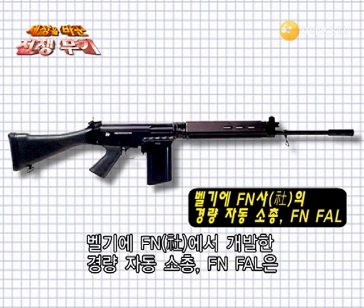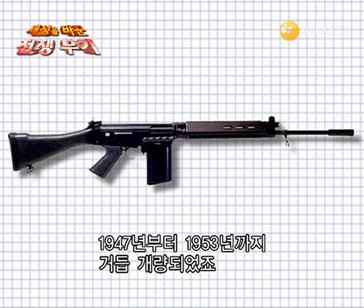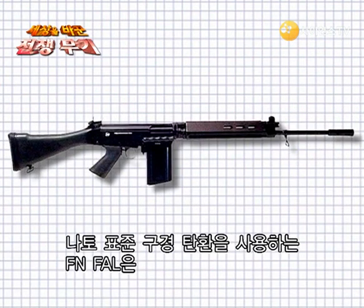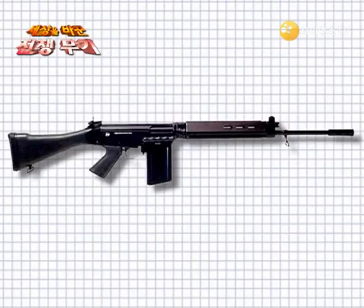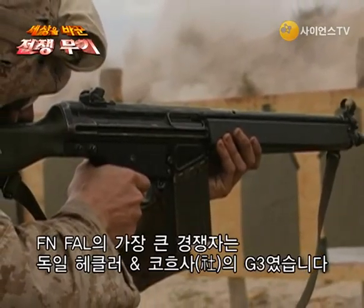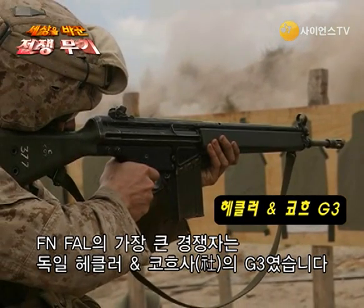Fabrique Nationale Fusil Automatique Légère, or FN-FAL, began development in 1947 and continued until 1953. The Belgian design was eventually chambered in the NATO 7.62 caliber and saw widespread acceptance as the ideal infantry rifle. There was competition from other designers, in particular the German Heckler & Koch G3.